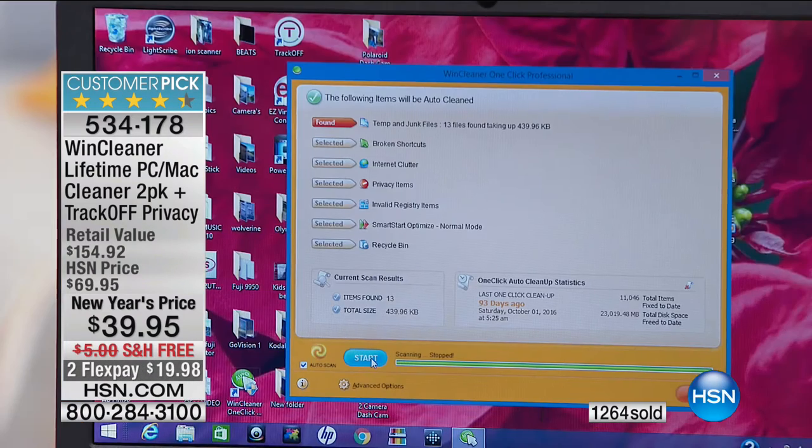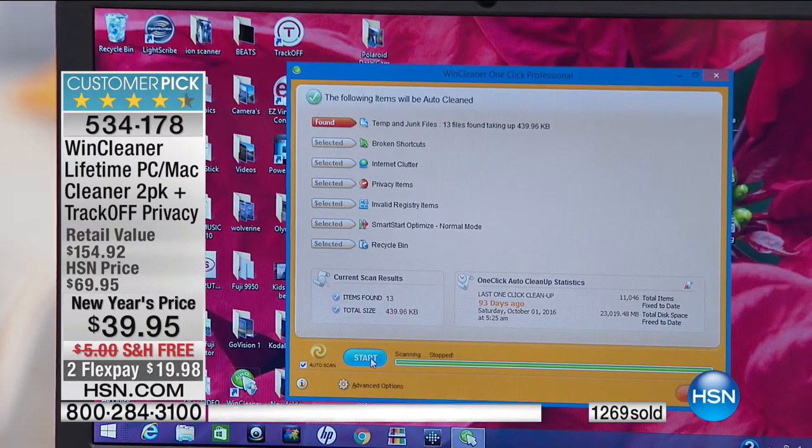Well, I mean, you're getting time back in your life. That's what's so exciting about it. You're not waiting any longer. Your computer is now lightning fast.